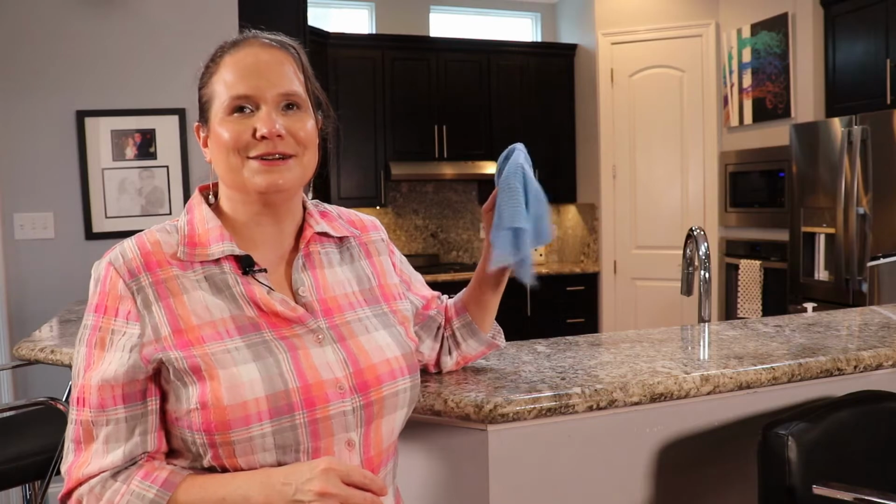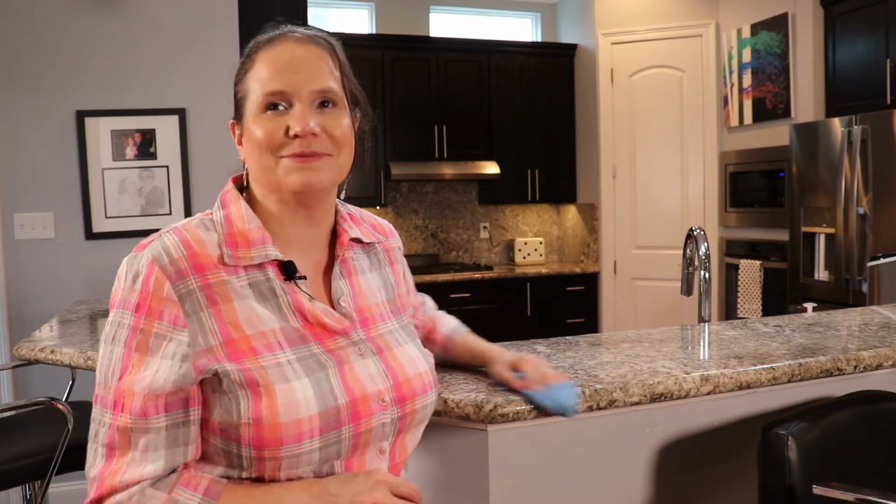Remember, everything you leave out will collect dust and grime. Keeping your surfaces clear will also make it easier to keep them clean. I have a challenge for you. I challenge you to keep your surfaces clean and clear for 2 weeks to experience the difference a clutter-free life can make on your mental health and level of independence.